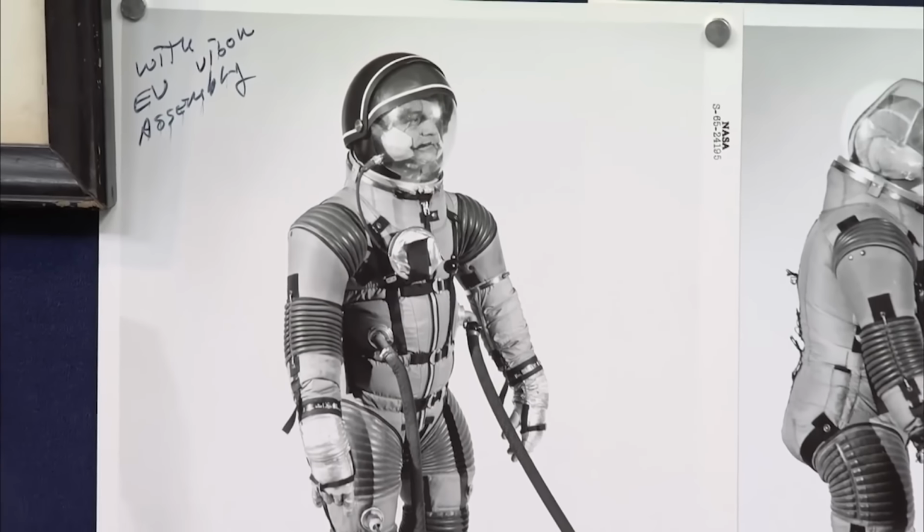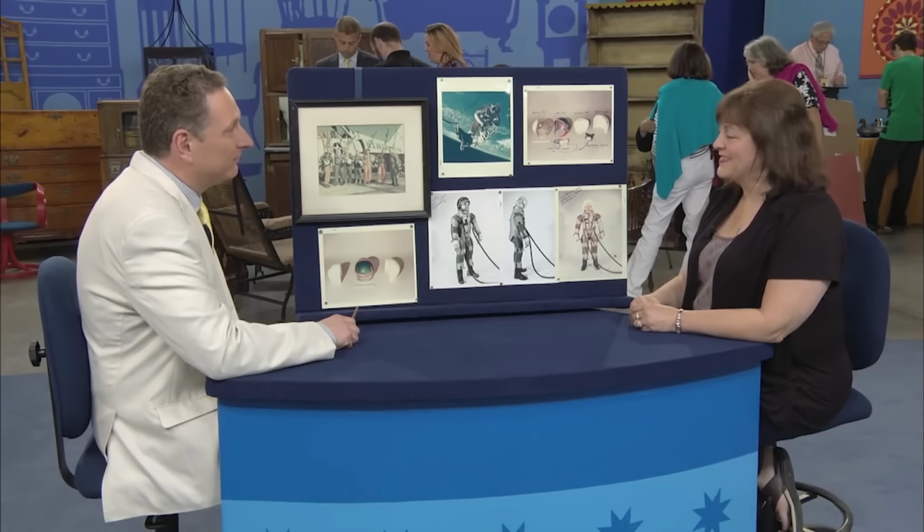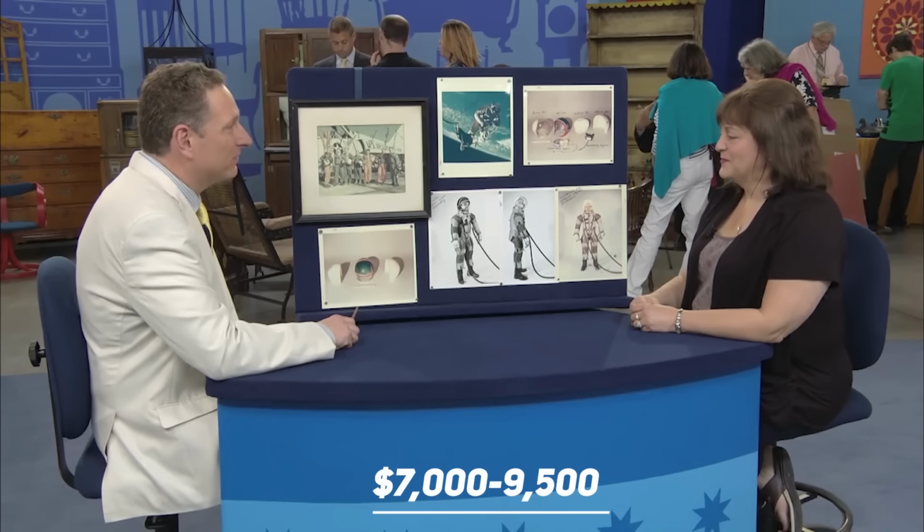Dr. Jones's tenure at NASA was marked by excitement and camaraderie. Encountering astronauts, including the meeting with Wally Schirra, left a mark on the guest's childhood. The combined estimated value of these artifacts at auction ranges between $7,000 and $9,500.